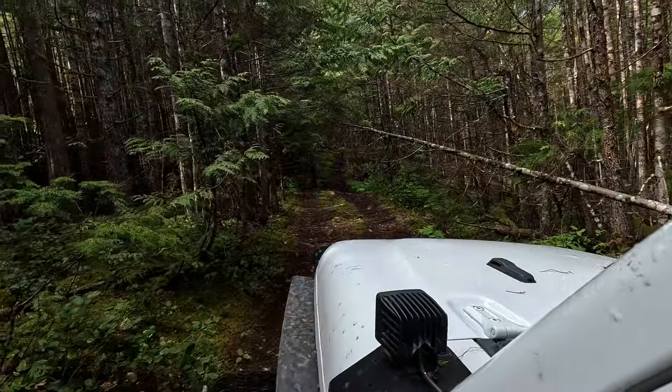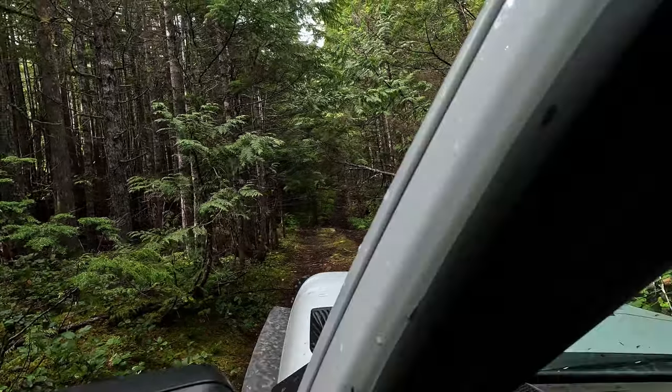Got another tree crossing the way here. Looks like it's gonna be one of those days.